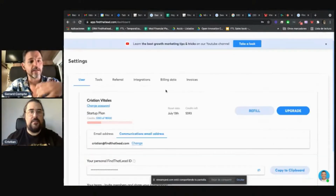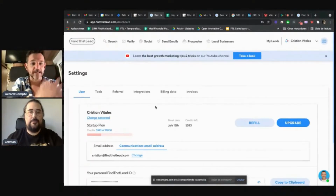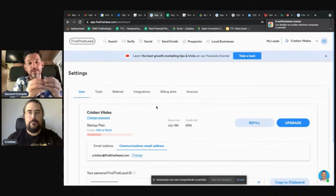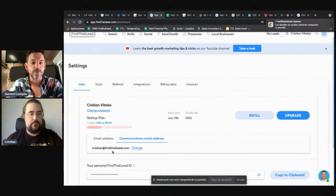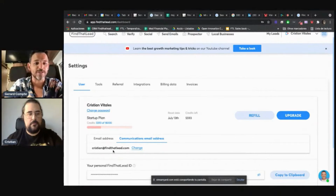I think this is good. And also, just to show you guys, if you have a SaaS tool and people register with the same email, but then the tool is used by someone else, it's a way that you can change it, so the communication gets to the person using the tool, not to the people who registered.